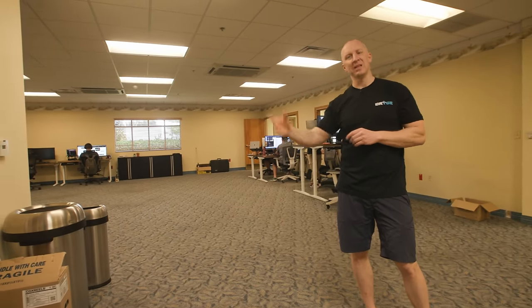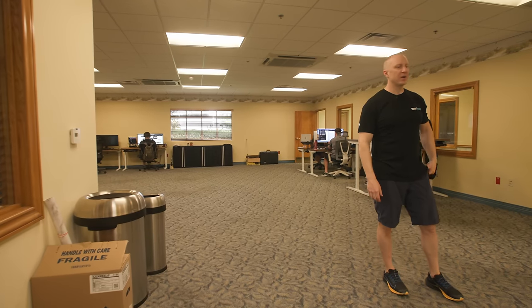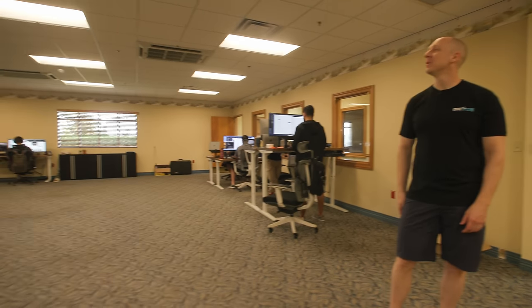I want to keep the leadership with their team instead of isolating them in an office. So the offices that we don't tear out will become meeting areas. But notice we got the whole darn place in one room. This is like 1,100 square feet or something like that, just this one room alone.